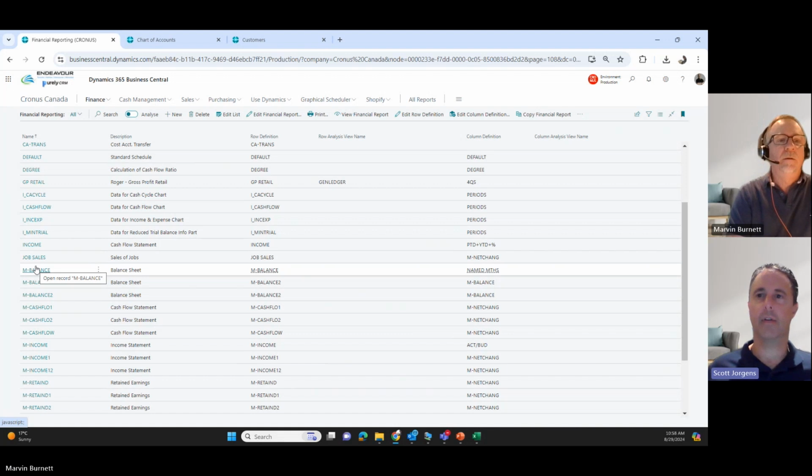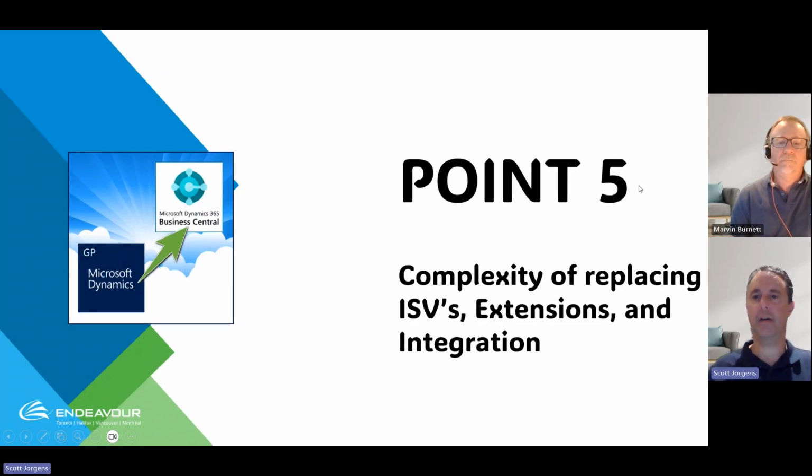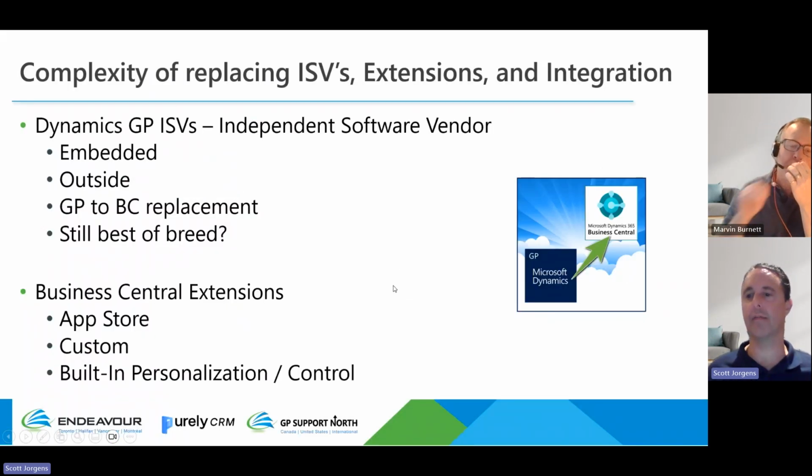Great. Thanks, Marvin. I'm going to take the screen back over. So point 5, the complexity of replacing ISVs, extensions, and integration. Many clients have been working with Dynamics GP and would have third-party products. You may see on your annual renewal list that you're paying for additional software, additional line items. Third-party products are in place, and this is a really great thing of Microsoft. They've been doing it for years and have continued to do it going forward.